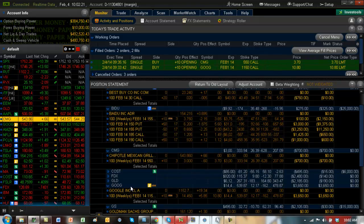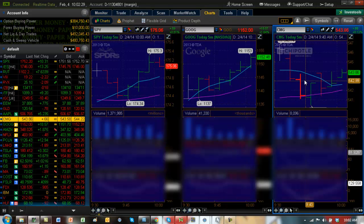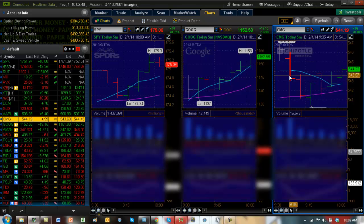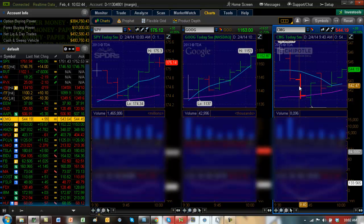Google, you can see, is making up for it. It's up 19 bucks. I got in at 933 at 1080. In fact, if you look at the charts, I wasn't able to get in on Google quite quickly. So it went up, but luckily I think I caught it on this bar. And Chipotle, I caught it sort of on the way down. I should have waited for this, but I think I caught it on the way down.